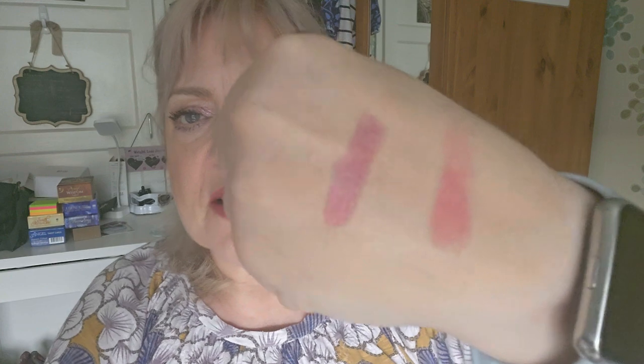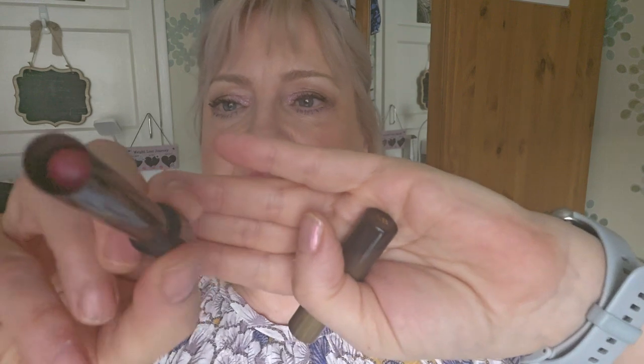Put it on a little bit stronger for you. And there you go. And it's lovely and plumping. It's very moisturising lipstick. Like I say, there it is. It's like a mauve pink. I've used a lot, as you can see.